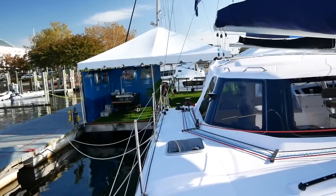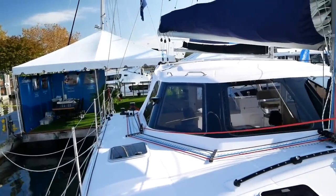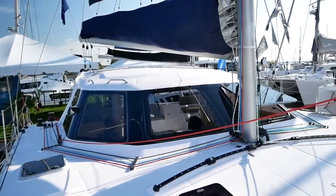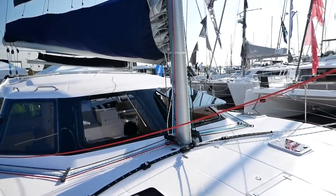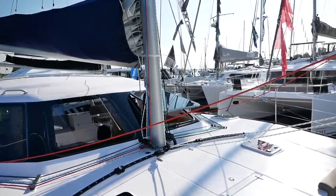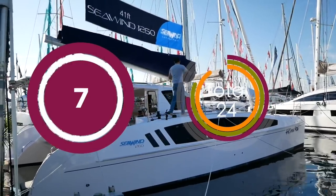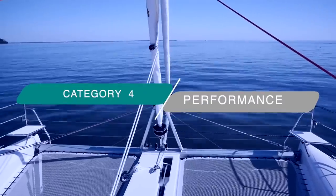So what are we going to award the 1260 in this category? Well, we would like to see a little bit more storage space on the boat for the purposes of remote cruising. And also the quality of the finish, although it's fantastic, is not of the standard you would get on a boat 2 to 3 times the price. We're going to give it a 7 out of 10.